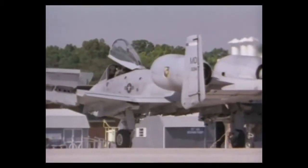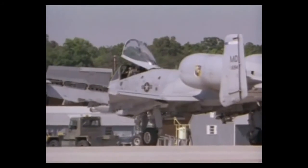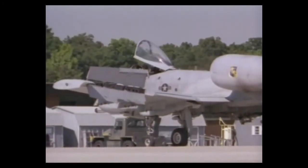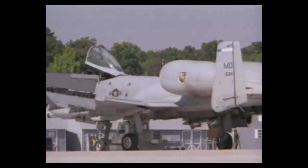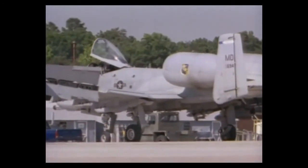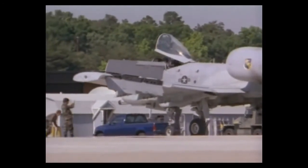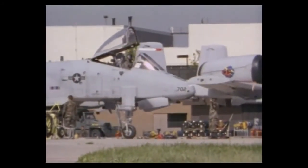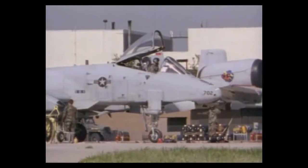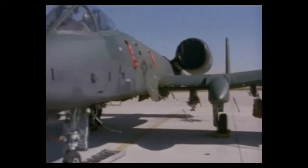Once deemed too slow, too simple, and too ugly to be of much value, the A-10 Thunderbolt II, the Warthog, now stands as one of the world's undeniable great planes. Its outstanding maneuverability, deadly firepower, and legendary toughness are testaments to a successful design concept. The pride and affection felt by Hog pilots and crewmen for their airplane, unrivaled.